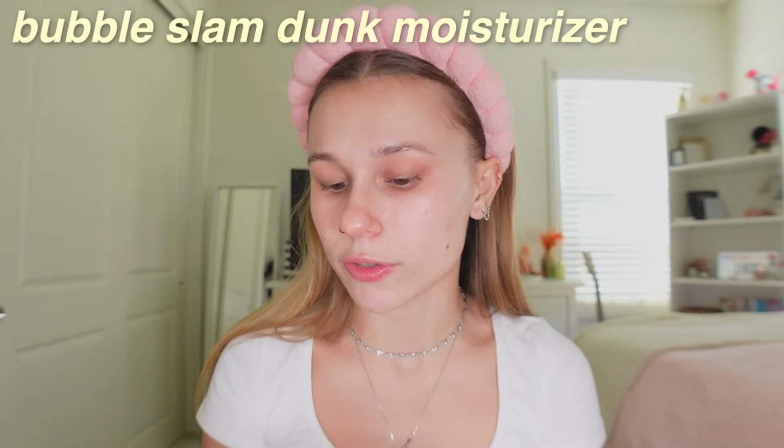And then after that, I'll go in with a moisturizer. I have so many favorite moisturizers, but I've recently been loving the Bubble Slam Dunk Hydrating Moisturizer. This is my second time repurchasing this. And for some reason, every time it comes out, it doesn't come out in the flower. I think the container is like broken or something. But I'll go in with this moisturizer.